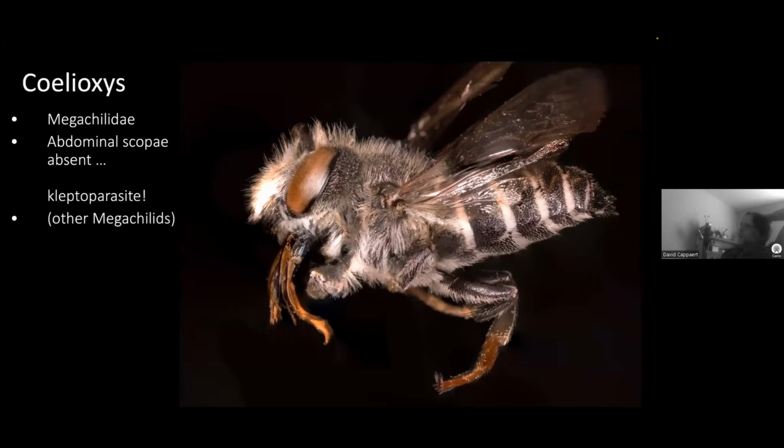Coelioxys, this one is also a megachilid, and despite what I just told you before, where they have these abdominal scopae, Coelioxys does not. It's naked underneath, and that's because, like a couple other bees I'm going to show you in a minute, it's a cuckoo bee, so it's a kleptoparasite, and this one is going to probably parasitize other Megachilidae.